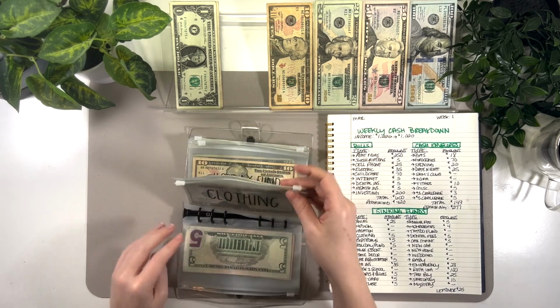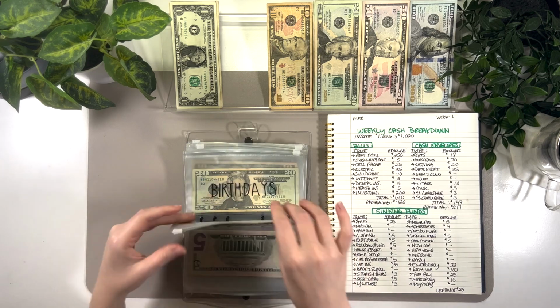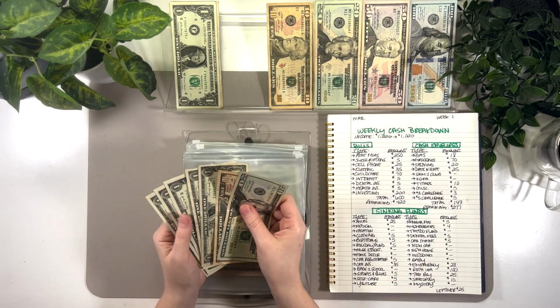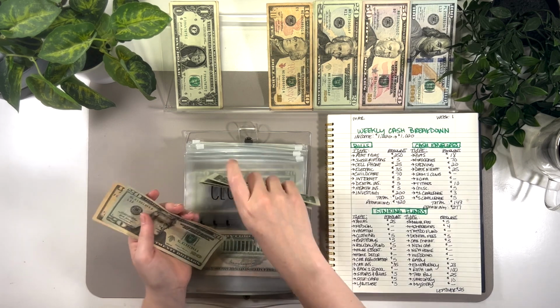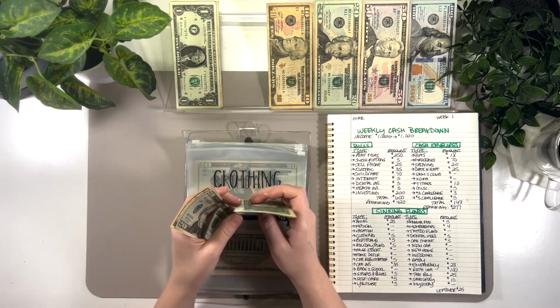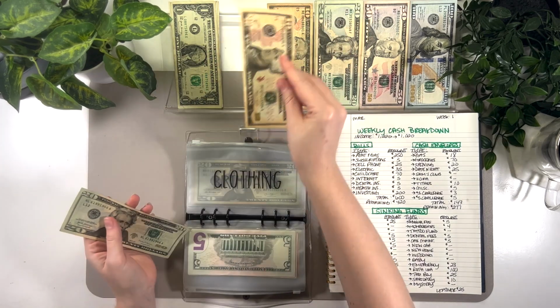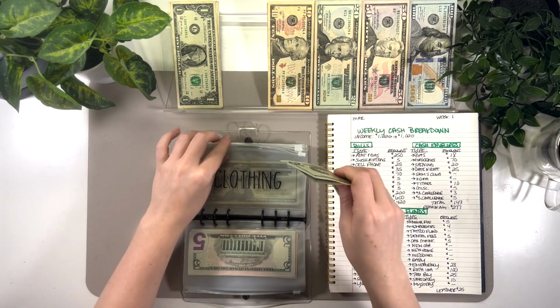Vacation, clothing is going to get 5. So you know what? I think this might have something in it. Let me see. Clothing is going to get 5. That would be a 10 and that would be a 20. So let's do that. So that's 5 1s. That would be a 10 that I would grab, but I'm going to go ahead and put a 10 back and just grab a 20, which brings clothing to 40.